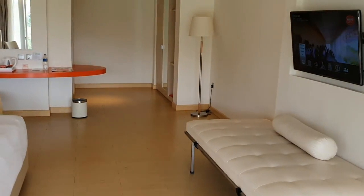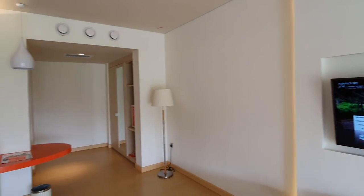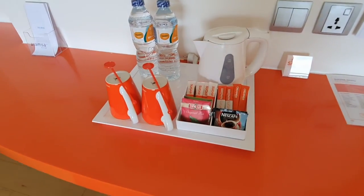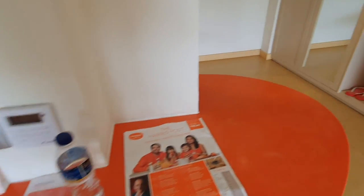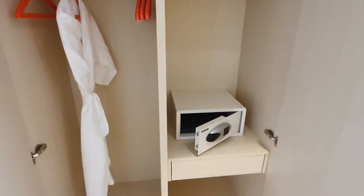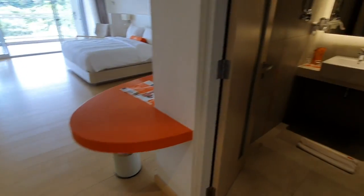It's a big room. Mirrors, all the amenities that you want, coffee, tea, drinks. This is a non-smoking room. And then they have a fridge, slippers for you to walk to the beach. A big wardrobe, a safety deposit box for your passport. Let's check out the toilet.